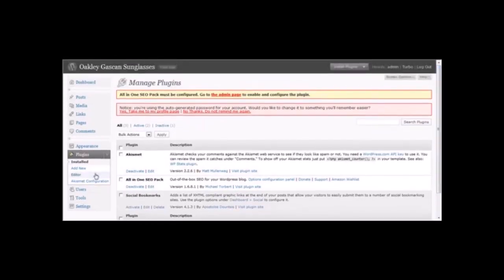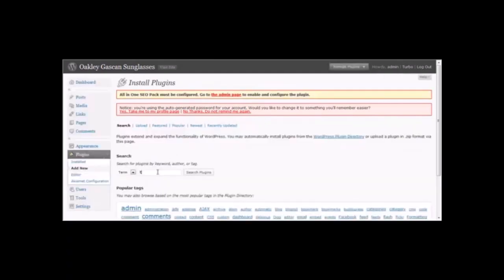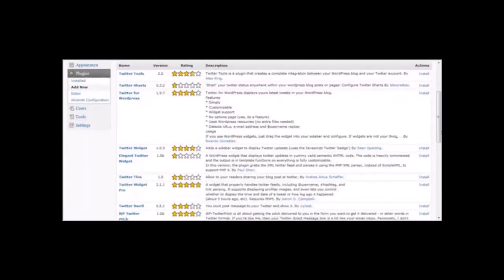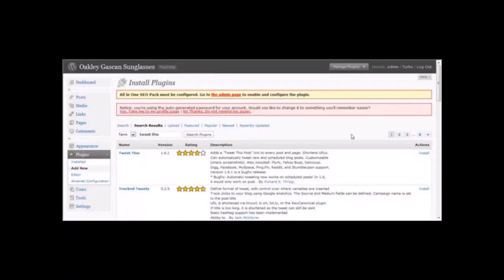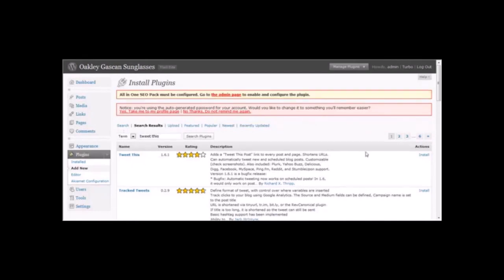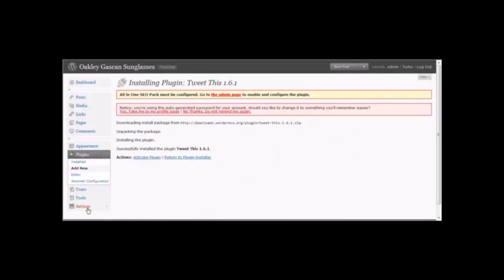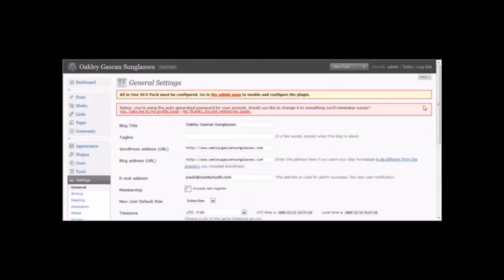And then the other plugin that you want to install is a Twitter type plugin. So just type in Twitter. And you want to go ahead and choose Tweet This as the plugin. So go ahead and type in Tweet This, and that'll be the plugin you want to choose. Then choose Install. And then after that, go ahead and choose Install Now. And then after that, you're going to go over to where it says Settings. And under the Settings area, you'll choose All-in-One SEO.